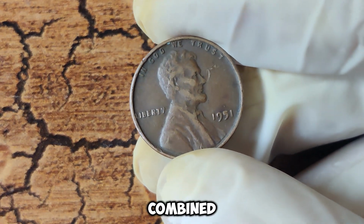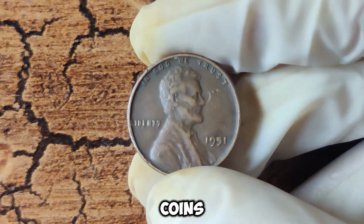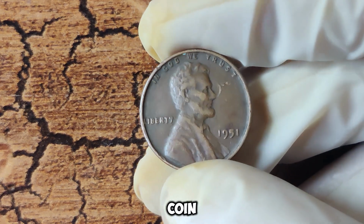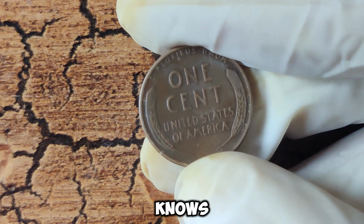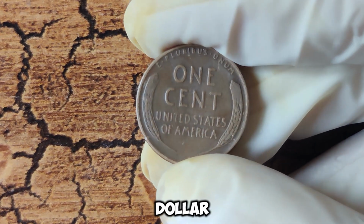Its rarity, combined with high demand from collectors, makes it one of the most valuable coins in the world. So, if you ever come across this rare gem in your coin collection, consider yourself incredibly lucky. And who knows, maybe one day you'll be the proud owner of a $1.3 million fortune.